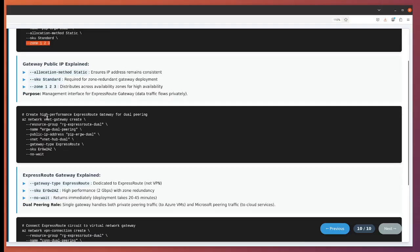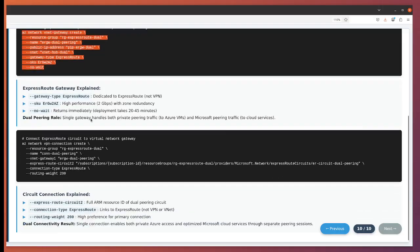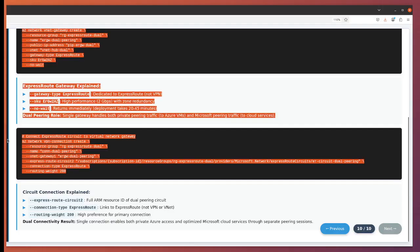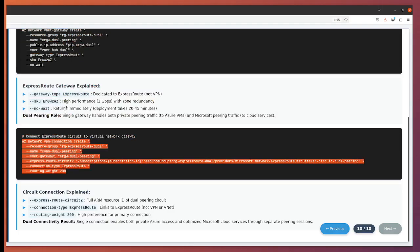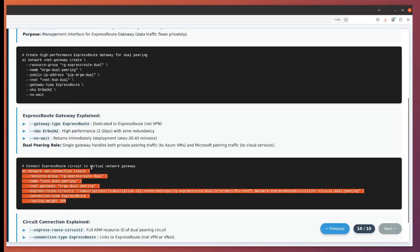The connection creation links our circuit to the virtual network gateway. This single connection handles both peering types. The gateway automatically routes traffic based on whether it's destined for Azure private resources or Microsoft Cloud services. The routing weight of 200 provides path preference if you later add additional ExpressRoute circuits or connections. Higher weights are preferred in BGP routing decisions.